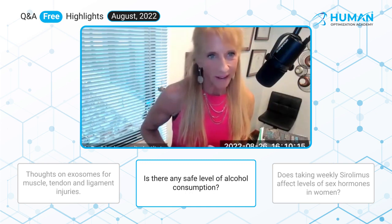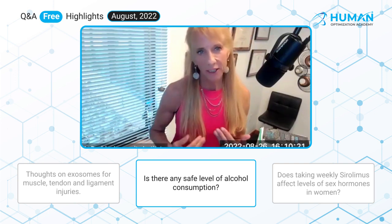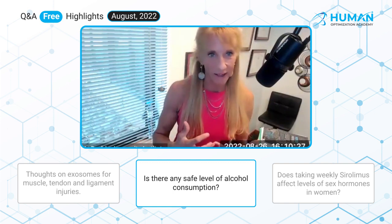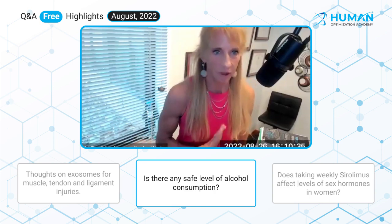Alcohol breaks down to what's called acetaldehyde. Acetaldehyde is a really damaging metabolite of alcohol, and we know it's DNA damaging. It actually breaks DNA in stem cells. And so we know that it leads to these diseases that are linked to DNA damage, such as cancers.